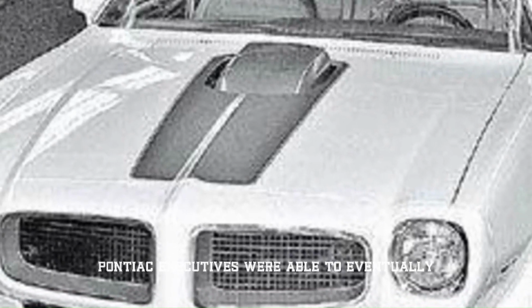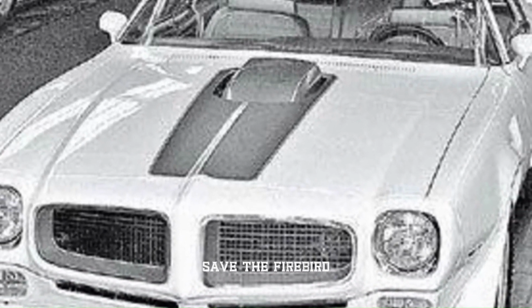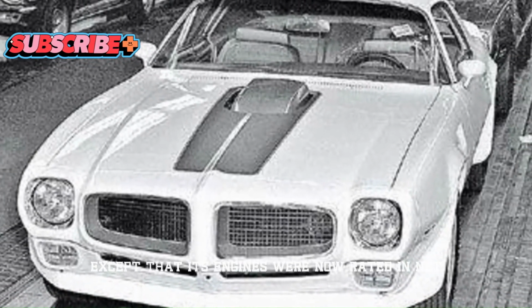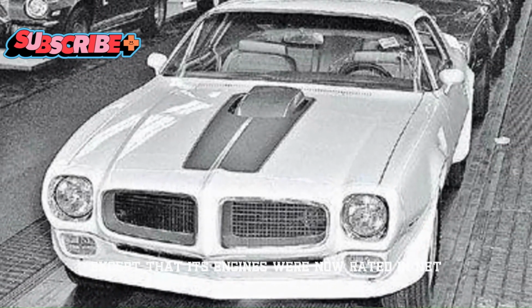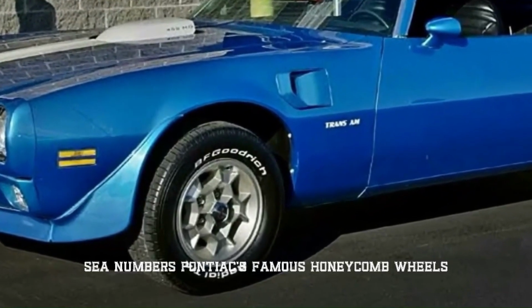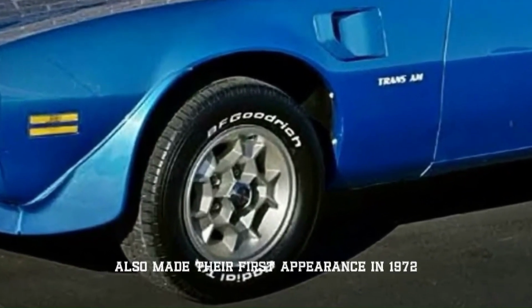Pontiac executives were able to eventually save the Firebird, and it continued with very little change from 1971, except that its engines were now rated in net SAE numbers. Pontiac's famous honeycomb wheels also made their first appearance in 1972.